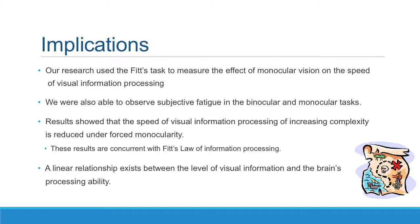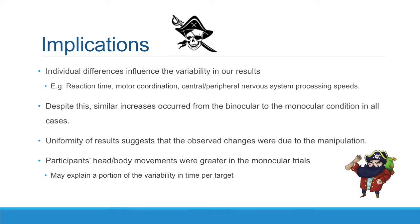The results are in accordance with Fitts' law of information processing, suggesting a linear relationship between the amount of visual information provided and the time it takes the brain to process it. Individual differences, such as levels of motor coordination, reaction time, central and peripheral processing speeds, to name a few, inevitably play a role in differences between results. However, similar increases were seen from the binocular baseline to the experimental monocular condition across all participants. The uniformity of the results suggests that the changes observed arose as a result of the manipulation participants were subjected to.